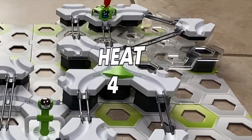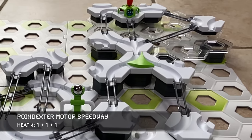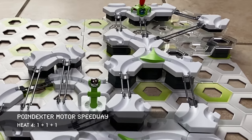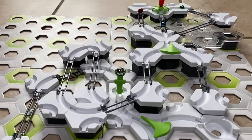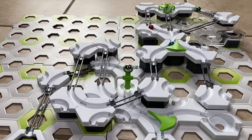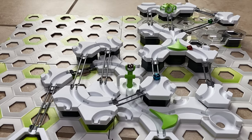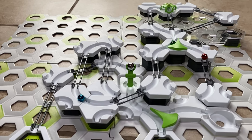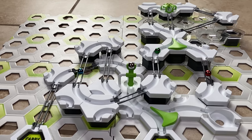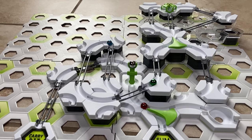It's our final heat, and the gates are packed, with the winner of yesterday's race joining us in the carry bit gate. We're adding 1 plus 1 plus 1. And there they go. Marble 1 is off to the left, but a little more cautious through those curves. Sure enough, Marble 2 makes his signature move to the right to outflank his opponent. But what's this? Here comes Marble 3 to the left, behind Marble 1.